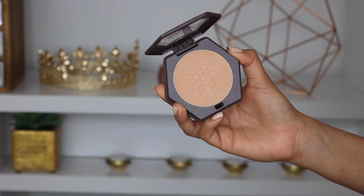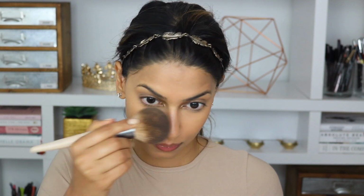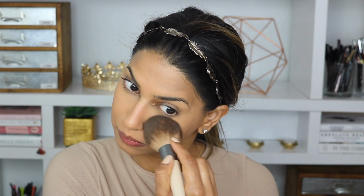It's kind of leaving behind a grayish, ashy look on my skin. I thought that this was a little bit more translucent, but there is more color to this, which is awesome. I just got the wrong shade, so I'm not gonna use this. Instead, I just went ahead and used the Burt's Bees mattifying powder, and I like to use the shade Nutmeg, and I just kind of set my entire face with this.